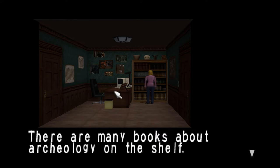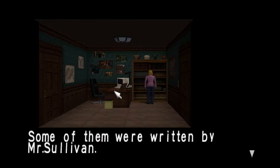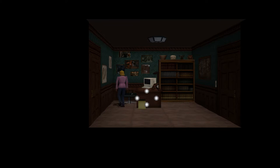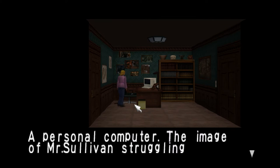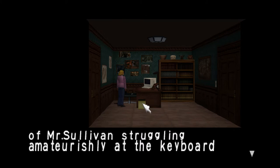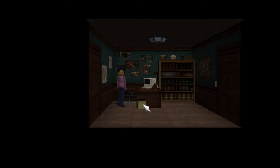There are many books about archaeology on the shelf. Some of them were written by Mr. Sullivan himself. The image of Mr. Sullivan struggling amateurishly at the keyboard comes to mind.